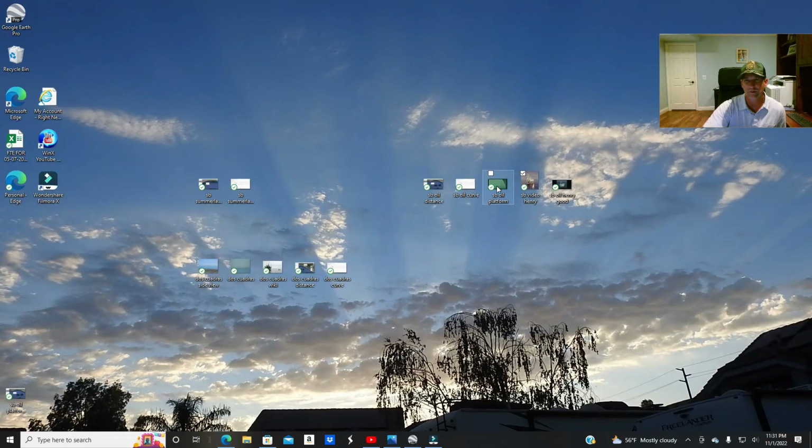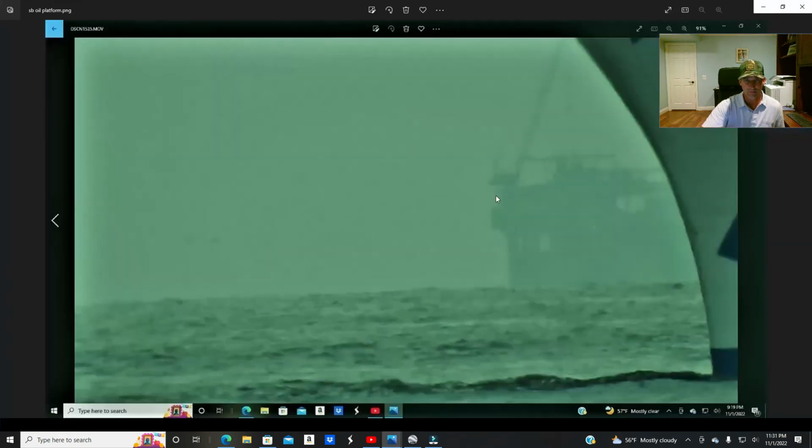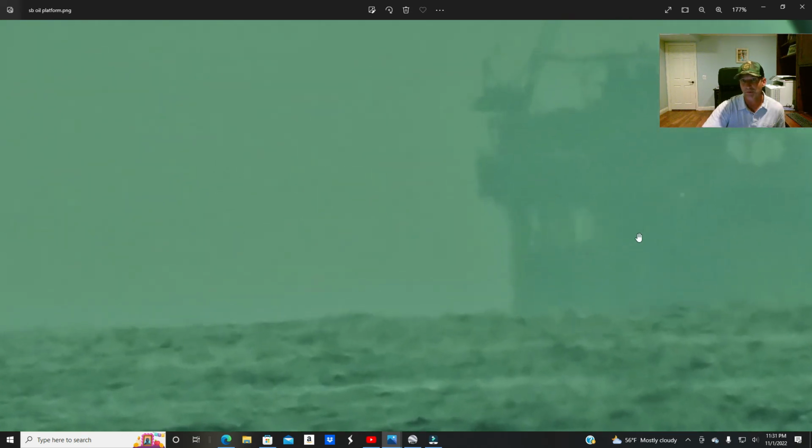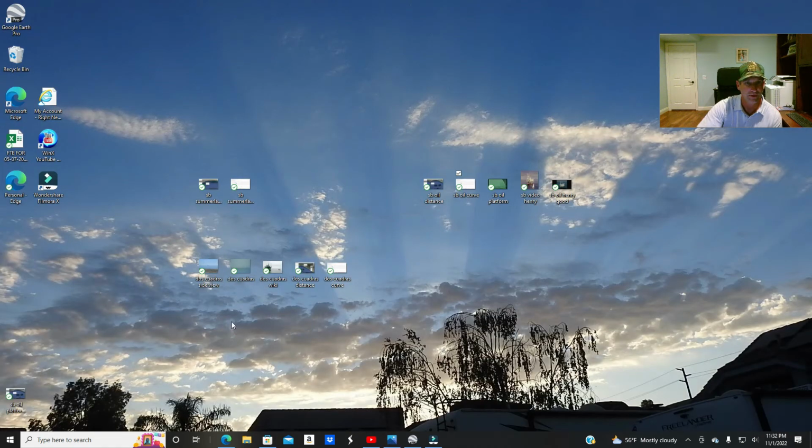And here we go again. That's about midway. So you got the entirety of the legs. You can see them right here. Look at that. There's the middle. It's almost like you can see more of the legs. So there's the leg, crane, platform, working area. Okay.